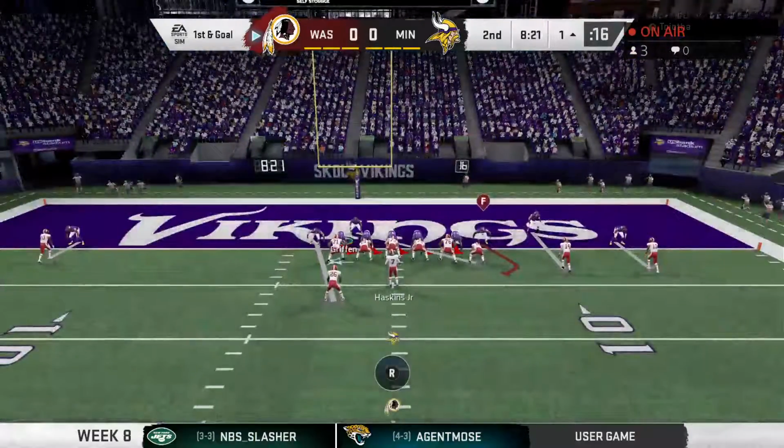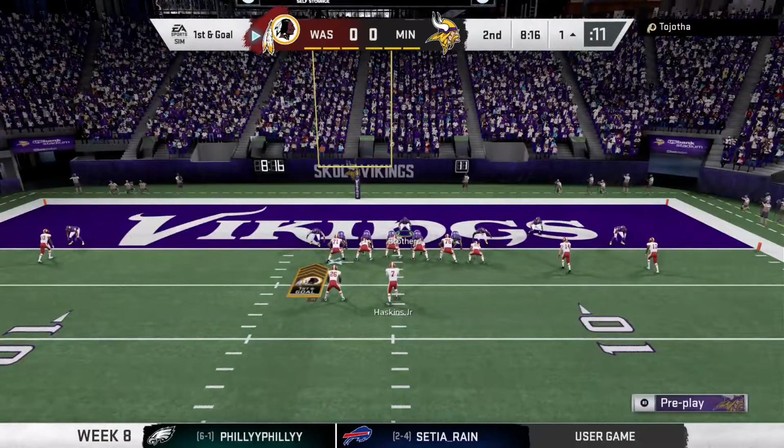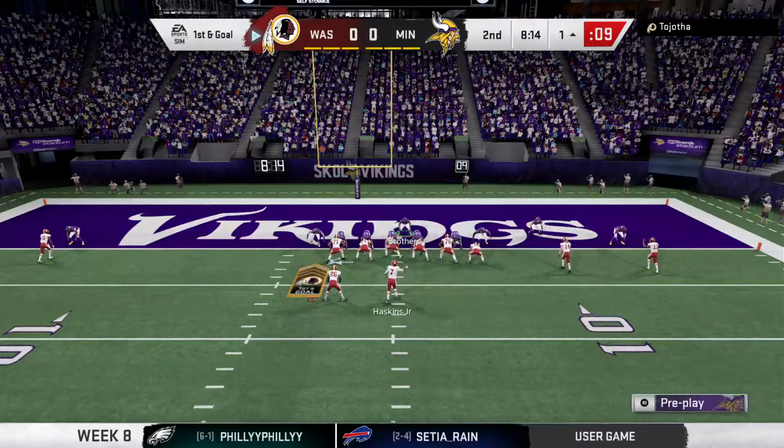On the ready, 54. Mike 54. They're not ready. Who's on football? They're not ready for this. They still playing soccer. Hustle.